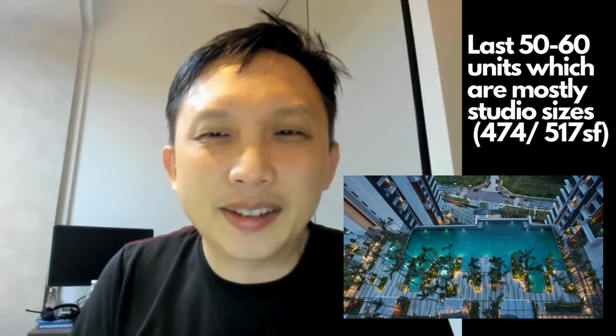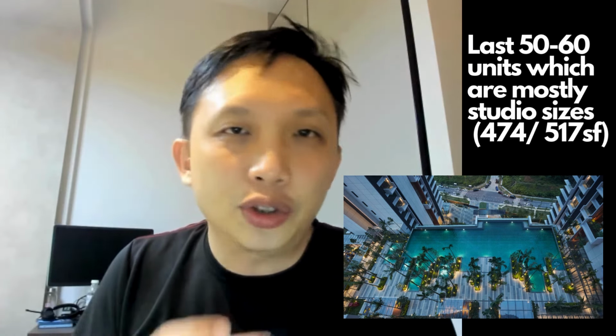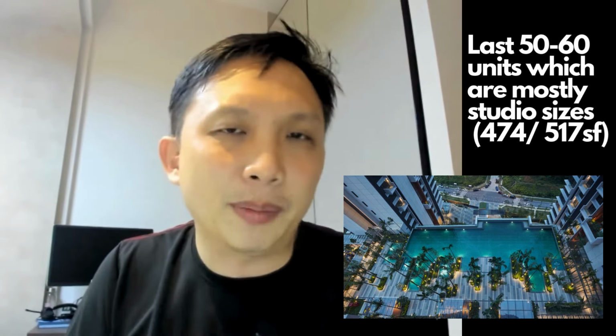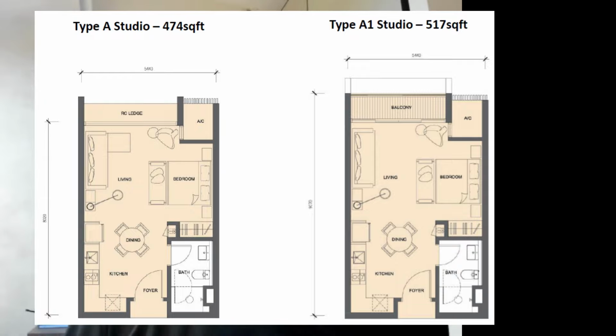Last but not least is Grand Medini. Now, Grand Medini developer has about balance maybe 20 to 30 units of studios, right? So studio means no bedroom, right? You go in straight away like a hotel size. It's about 474 square feet. I show you the floor plan over here. 474 square feet for the no balcony, 500 something for the with balcony one.